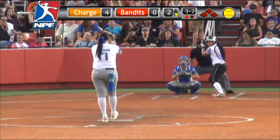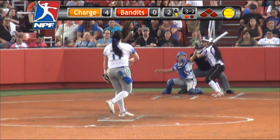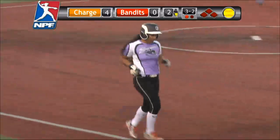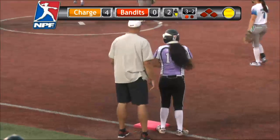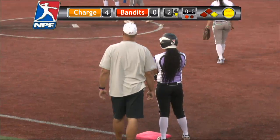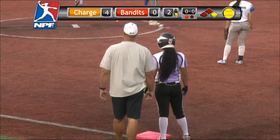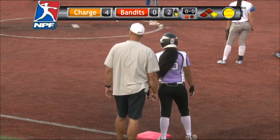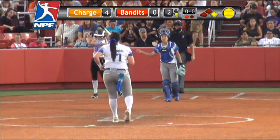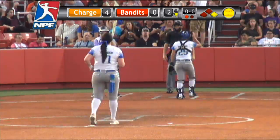Once again, another payoff here to Quico. And the let-up stays high, so a quality at-bat there for Quico. That's what Coach Mike Stewart is looking for. He's looking for all his hitters to get quality at-bats, and Kylie Quico did just that right there. She was able to work the count full, and she didn't swing at anything that was out of her zone, and she worked a walk. Great at-bat by Kylie Quico.